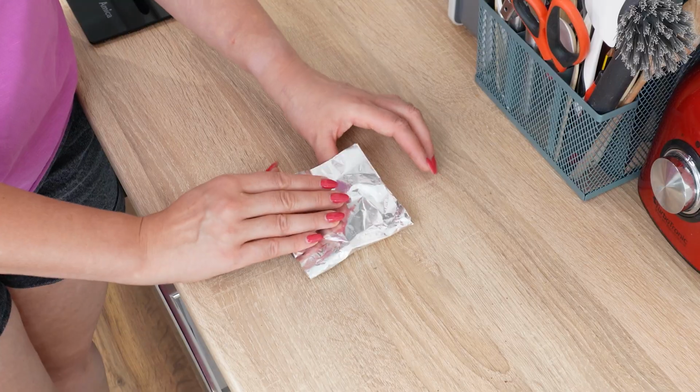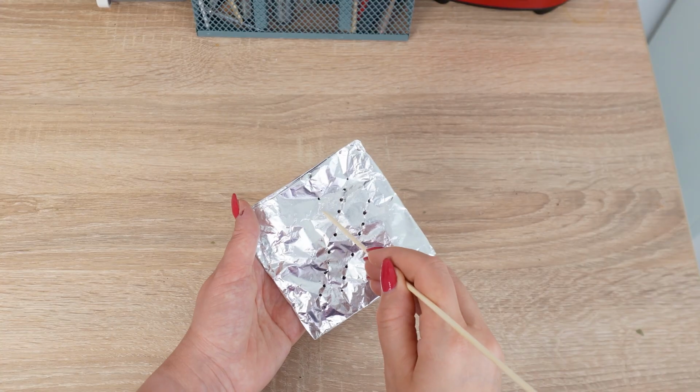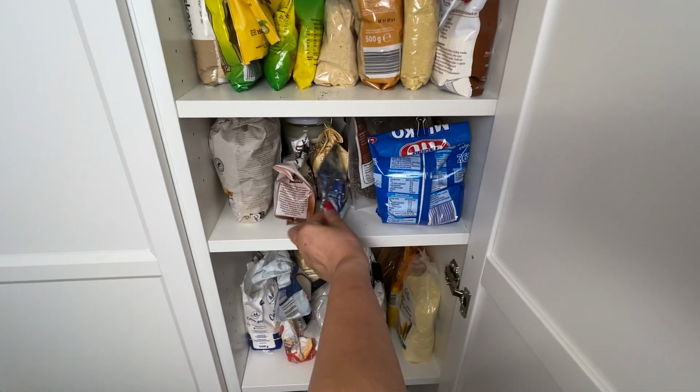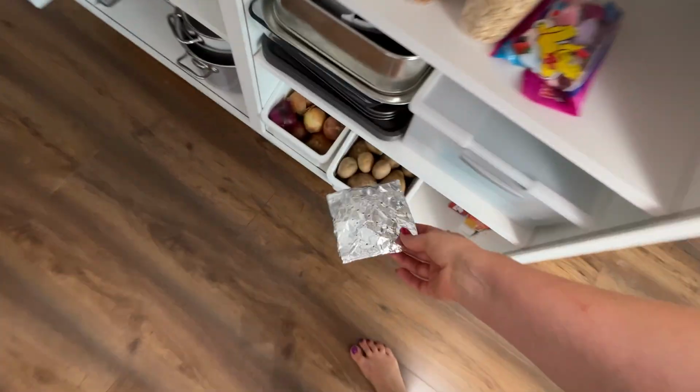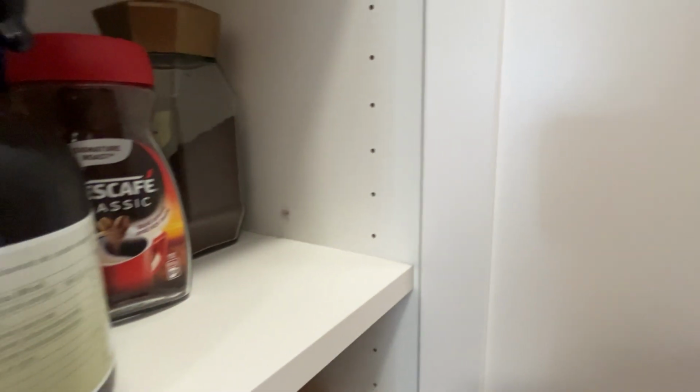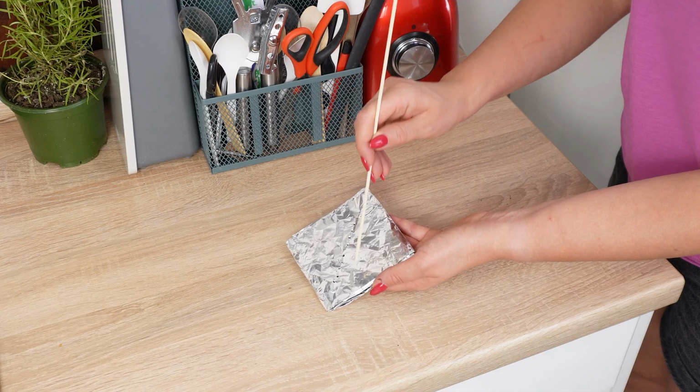Wrap everything in a small packet and poke holes in it. Place it in different areas. Ants, flies, moths, and aphids avoid areas where they smell these spices. Putting them where insects appear helps protect your food from pests.